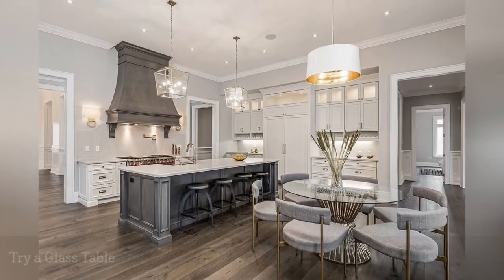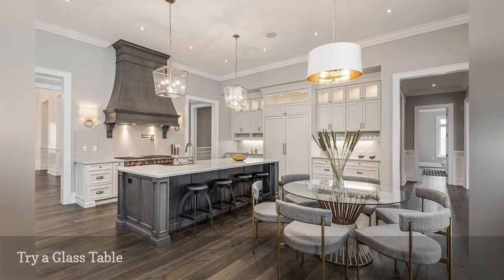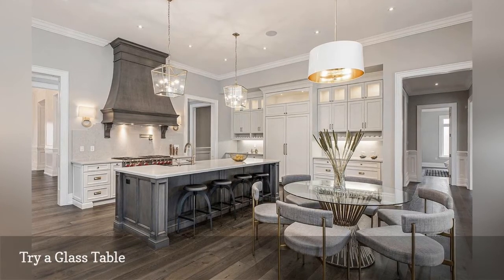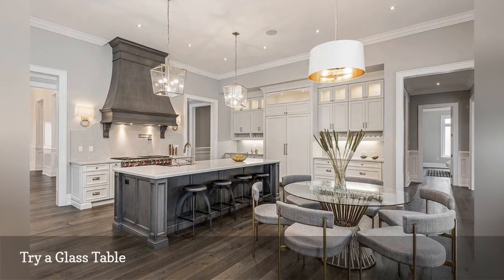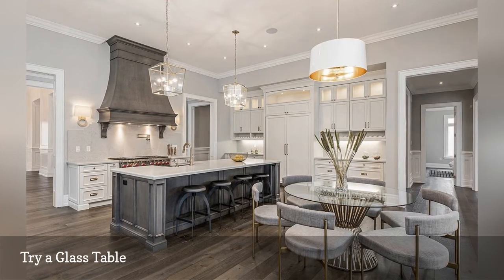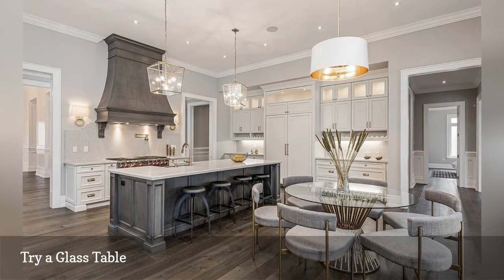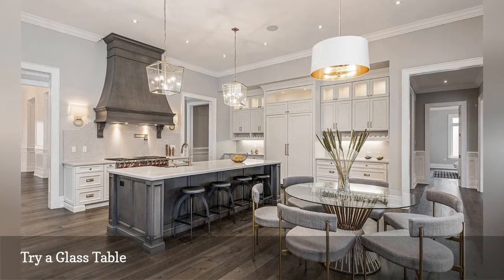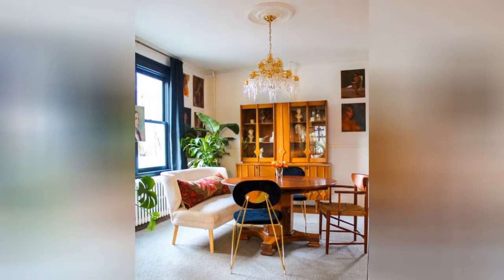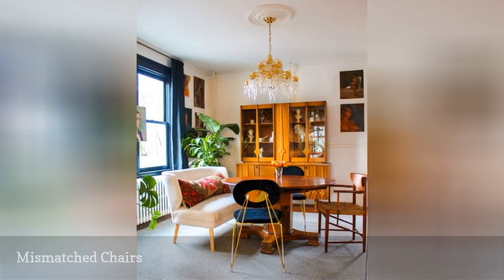Not only is a glass dining table elegant and modern, but it's also easier to clean and perfect for an open-concept home. We love this stunning kitchen and dining space from Sana's Design_Interiors, which utilizes a modern glass table to open up the space and give it even more light. Glass is also a great choice if you are searching for a table that plays well with modern embellishments like gold or brass.